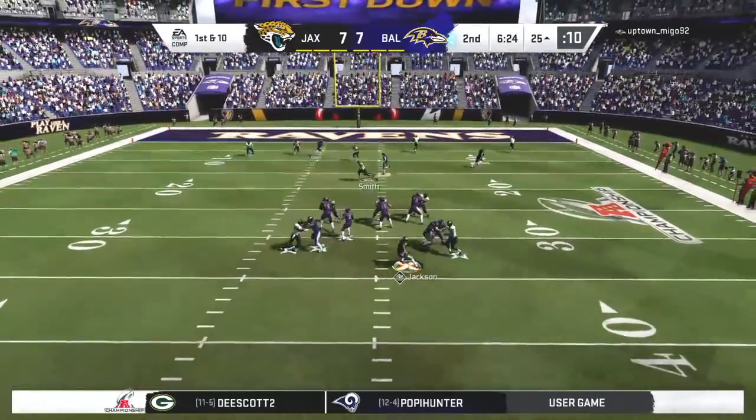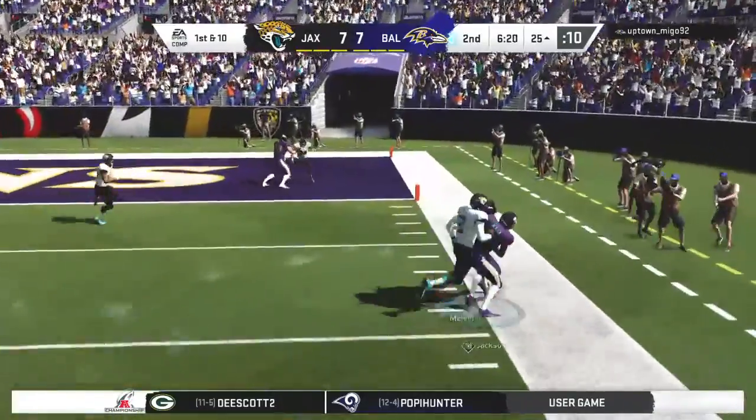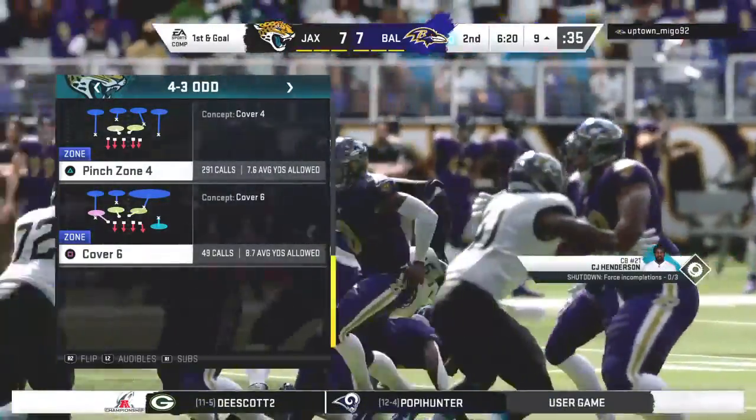Jackson from the shotgun. He's going to take off with it. A nice job there on the escape and scramble. A first down, a 16-yard gain.